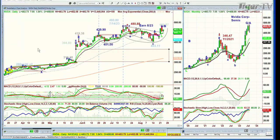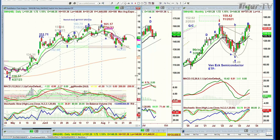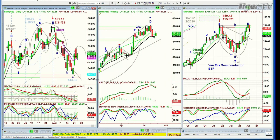So let's get out of that right now and say at this particular point, whatever NVIDIA does, the SMHs are beholden to. So the SMH is today up $1.83. That's the SMH, the VanEck Semiconductor ETF, at 151.34. We're actually short from just over 159; 161.17 was the all-time high. And we'll see what happens. We've taken really nice profits in the aggressively long position, a little bit in our major short position. So we are long, the three times short, and we'll see what happens there.